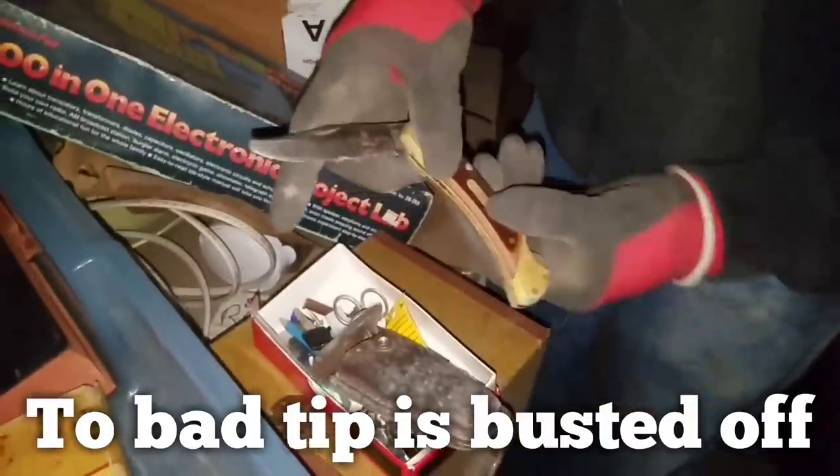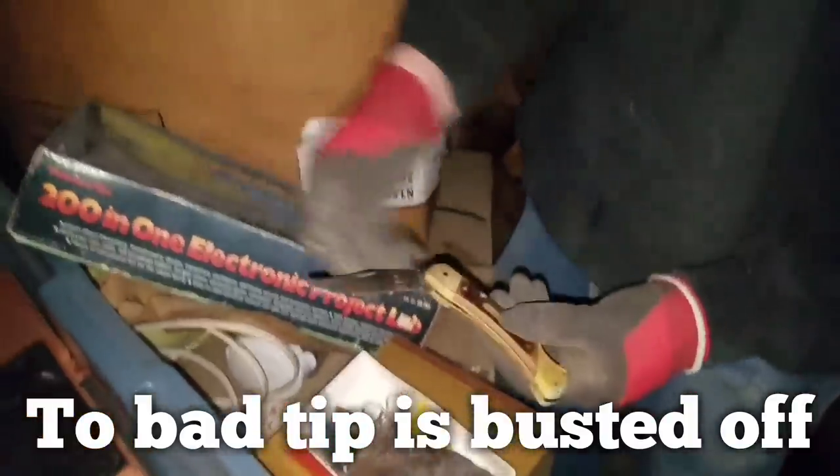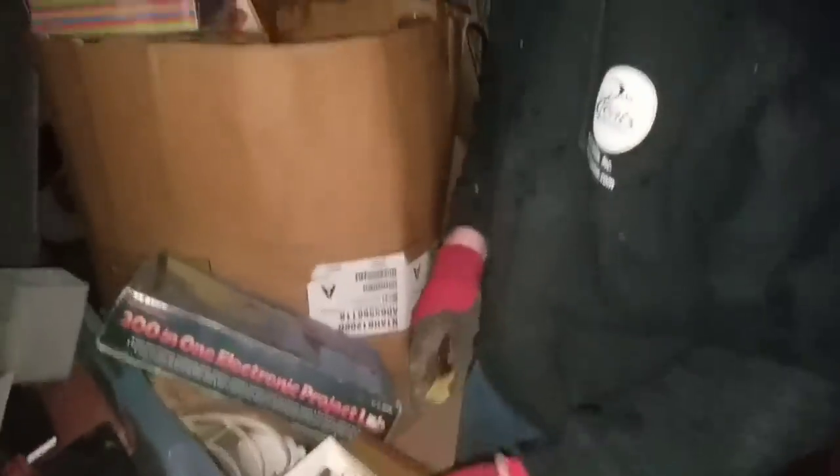Oh, look at that, that's an Old Timer. Oh, the tip's broken off, that takes the value down. That's a good company. Nice vintage knife though. You know, put an Old Timer out there, sharpen it back up and put a new tip on it. It's got the original leather holster. So that's cool. Man, now he's like, what else is in here?